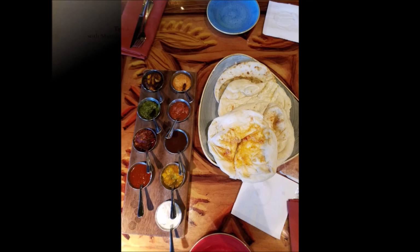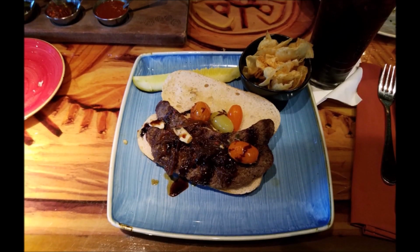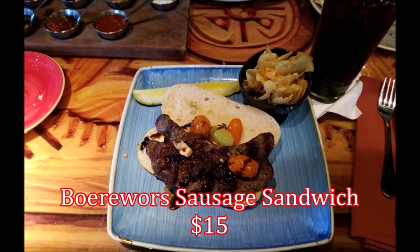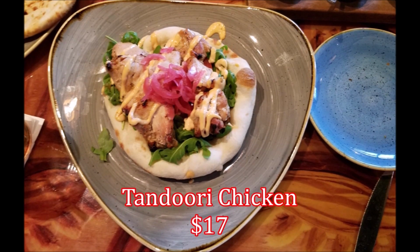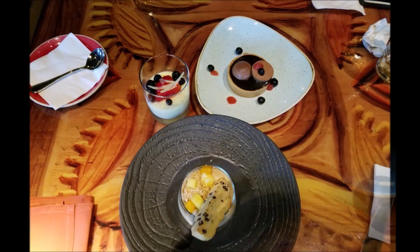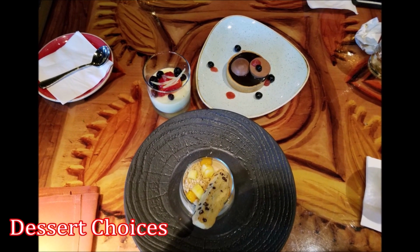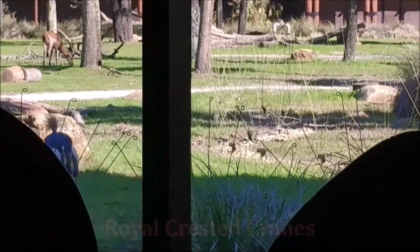As for the main course, that was kind of hard to decide on, but I finally went with the sausage. It was a good choice. Gene picked the tandoori chicken and thought it was pretty good also. We had a little problem deciding what we wanted for dessert, so we solved it in a unique way. But I gotta tell you, as good as the food was, the animals were even better.